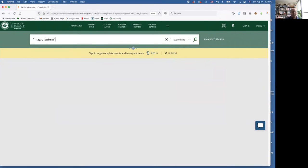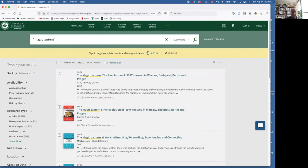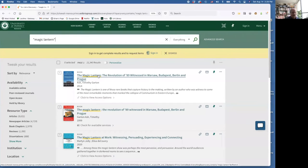One of the uses of this is if you're doing searches for place names. So if I was doing something on Pearl Harbor, for instance, I would put quotation marks around Pearl Harbor so that I'm not just finding stuff where they talk about harbors that are full of pearls or something like that, right? So you can see that got rid of about 60% of the results. And that's good because now I know that all of these at least have the phrase magic lantern in there somewhere in the record and so on.